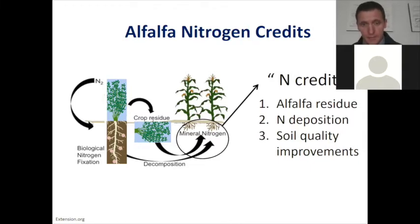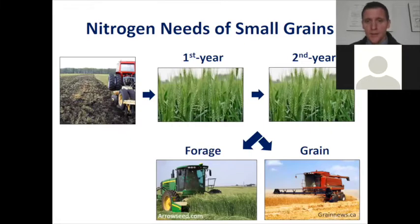And the result of all that work is that corn after alfalfa, at least the first year, rarely needs any nitrogen fertilizer. The second year can also require no nitrogen, but it's more difficult to predict. And there's times when it does need nitrogen. So there's a lot of information for corn, and we know a lot of research across Utah, the Midwest, across the country. There's much less research on small grains.